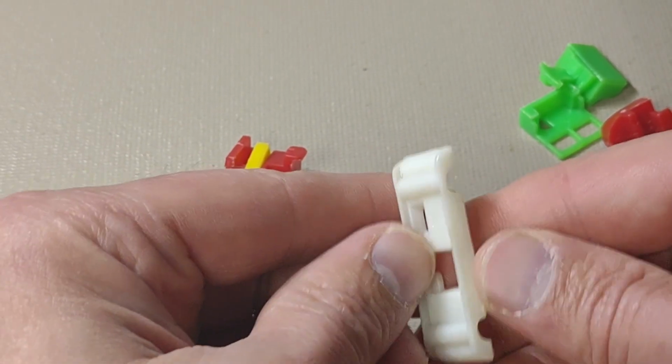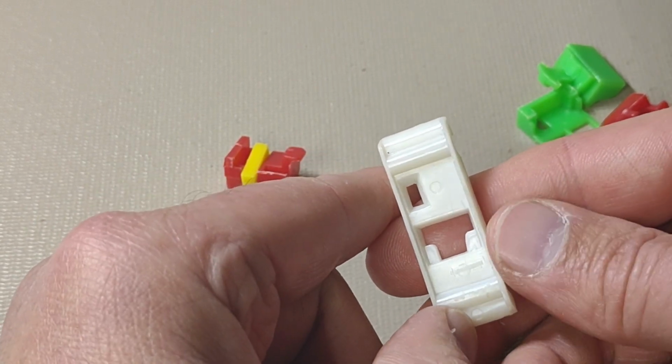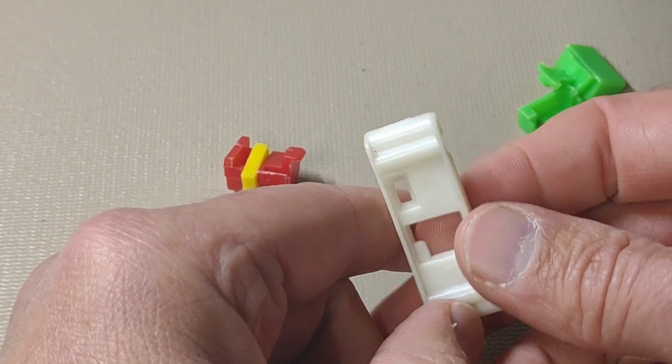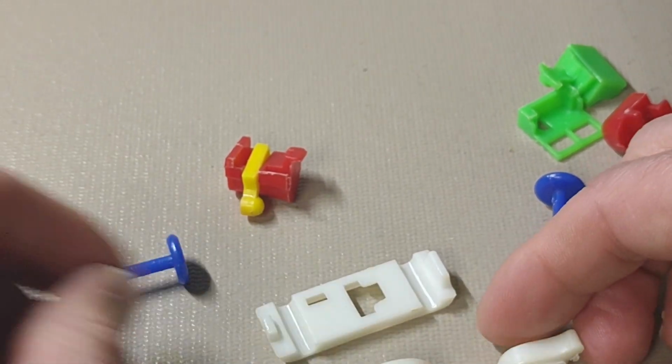There is something here. Very hard to see. With my best magnification equipment today, I can't see it. I think it says Hong Kong. If you know what that says, let me know in the comments, but I think that's what it says. So now to put it back.